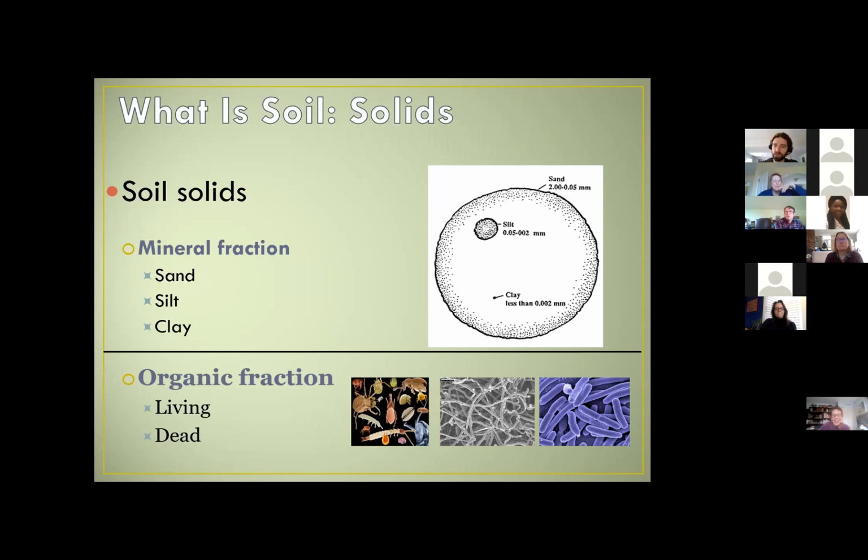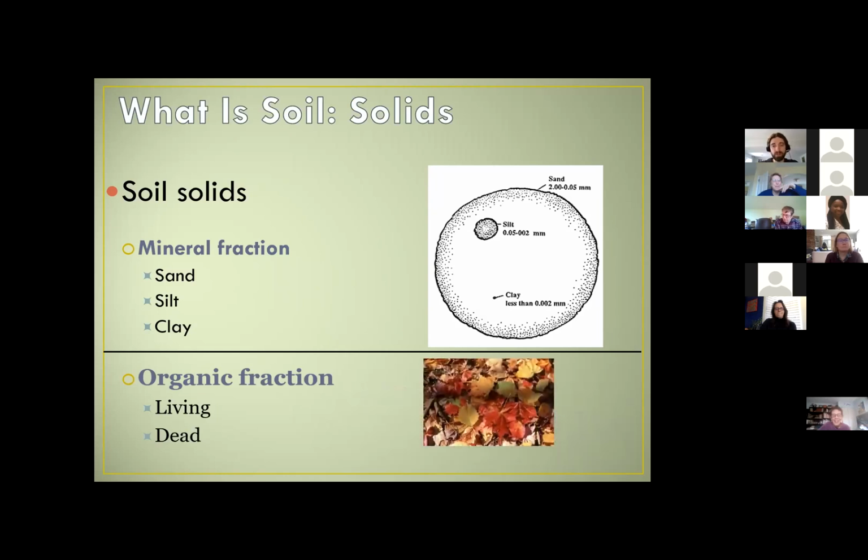That's the living portion of the organic fraction, and then there's the dead portion, which most visibly to us is the leaf fall that we see in autumn. But of course, there's other portions of dead material that enter the soil at all times of the year. Every time an animal defecates, that gets added to the soil, dead organic fraction. Every time an animal dies, the carcass gets returned to the soil. When you cut your grass and leave the grass clippings on the surface, that gets returned to the soil as dead organic material. And that's what feeds the living organic material. That dead organic material is the food source for the living organic fraction within the soil.